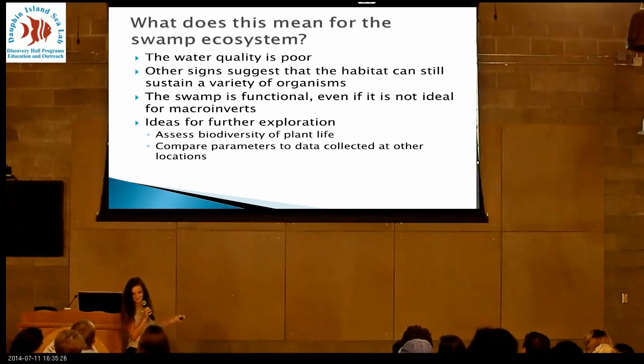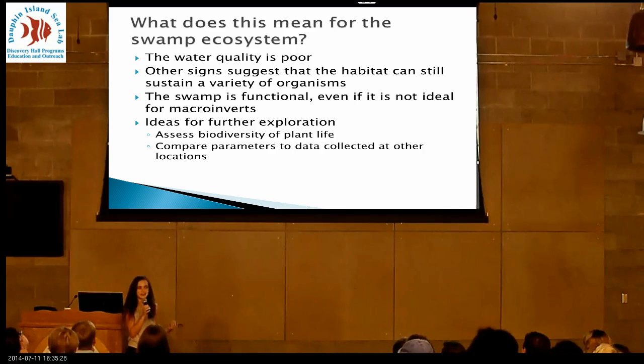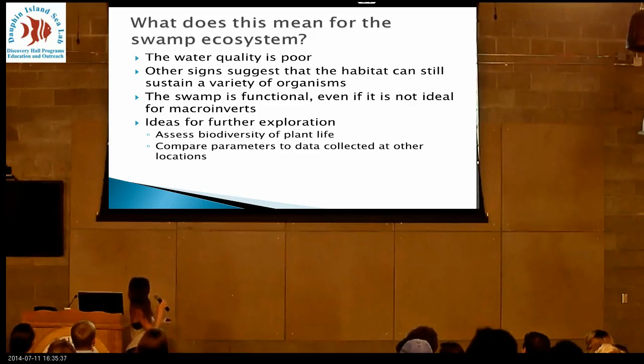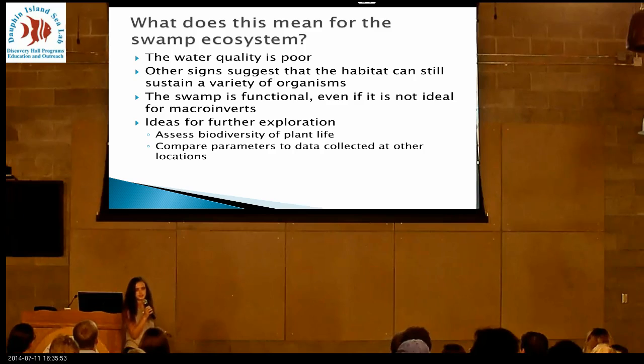So this is not like, the data says it's a really unhealthy ecosystem. This isn't like apocalyptic. The water quality is poor. That happens sometimes. Overall, it is poor water quality, but other things such as the plant life and the frogs that I found indicate that it can sustain a variety of organisms. If I was to do this again or explore other things, I'd look at maybe plant life or other indicator species in that area, see how maybe other waterways connected have been affected by these pollutants.